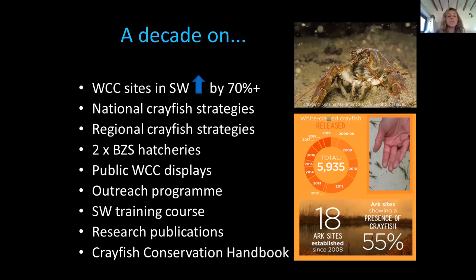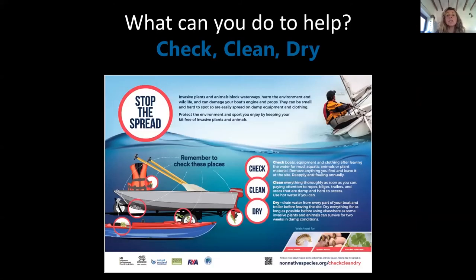We've got our hatcheries, we've got public displays, we've absolutely developed an outreach program so that you guys are all going to absolutely love crayfish. When you finish tonight, you're going to reflect on this amazing little crustacean. And we run courses, we're publishing, but also now we're culminating in a crayfish handbook, which I think is a really important, nice outcome for the project, to actually write a book for practitioners on all the experience from all the experts and what we've done in 10 years to save this species. So what can you do to help?